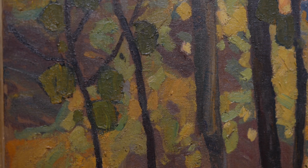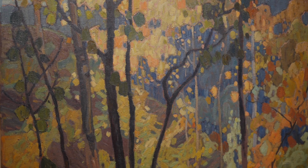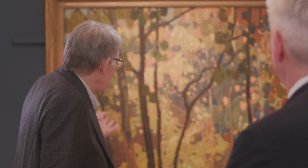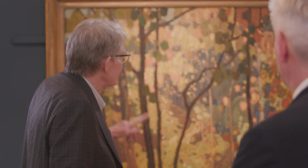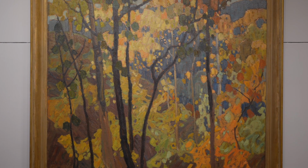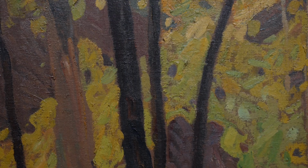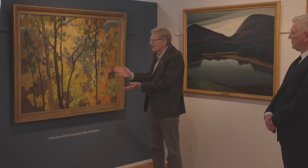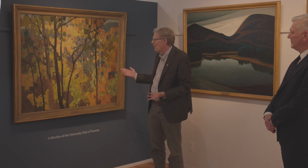The fact that he's on the verge of abstraction in this painting is really remarkable. One of the fascinating things to me is just taking the example of the trunks of the trees. You notice how not a single one of the trunks of these trees is the same color all the way through. Yeah. He varies the color, and he does this for a reason, to allow your eye to see things in a different way.